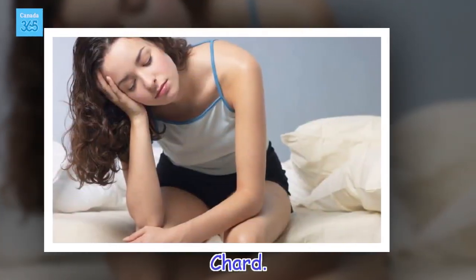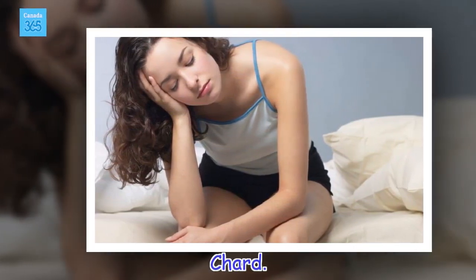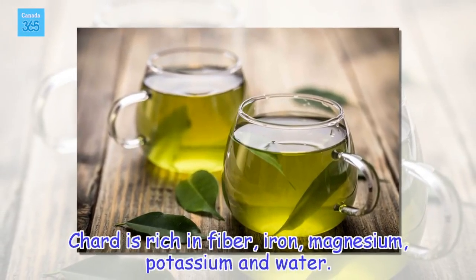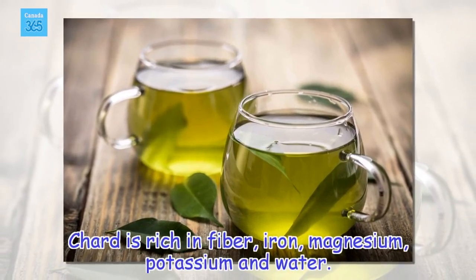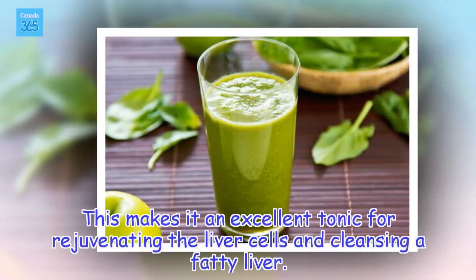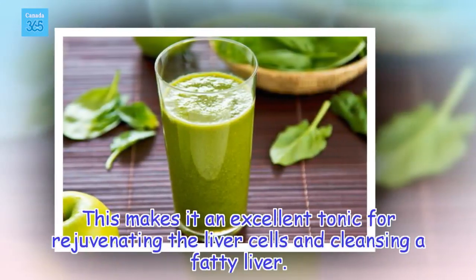Chard. Chard is rich in fiber, iron, magnesium, potassium and water. This makes it an excellent tonic for rejuvenating the liver cells and cleansing a fatty liver.